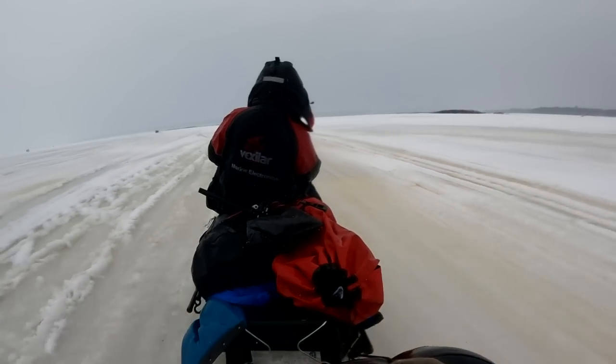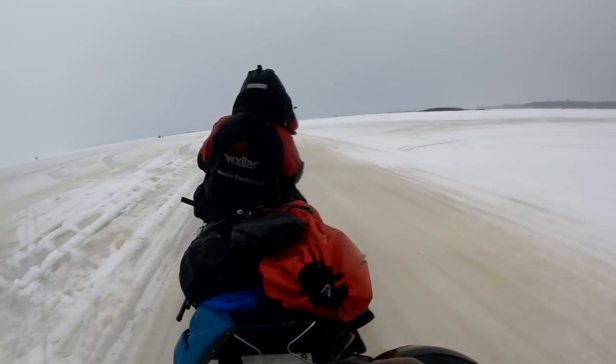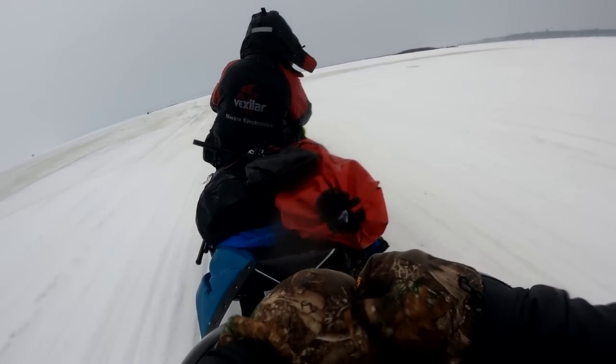We walked a ways. Greg took a tumble on the snowmobile as we were coming back in. A friendly Uper scooped us up, but he was hauling ass. Oh, he was cranking, guys. I was sitting on the back of the snowmobile.